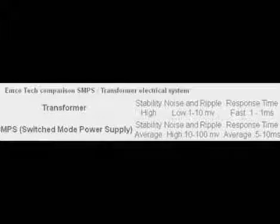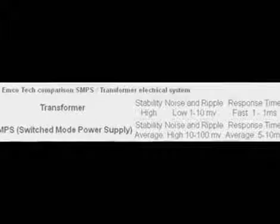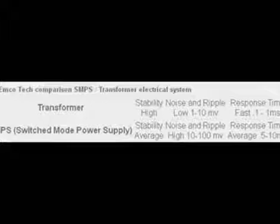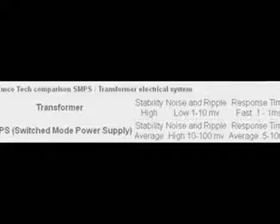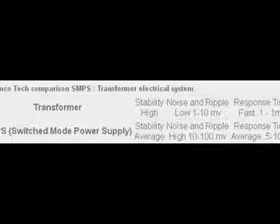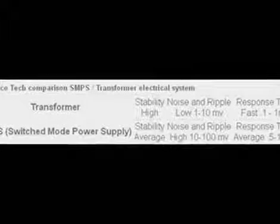Following are the comparative results of Tech's research on SMPS versus transformer power supplies in water ionizers in a residential setting. In the area of stability, transformers were rated high and SMPS was rated average. In the area of noise and ripple, transformers were rated low at 1 to 10 millivolts, which is good, while SMPS was rated high at 10 to 100 millivolts, meaning that it creates more noise when operating. In the area of response time, transformers were rated fast at 0.1 to 1 millisecond, and SMPS was rated average at 0.5 to 10 milliseconds.